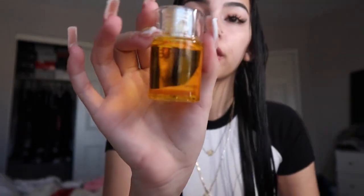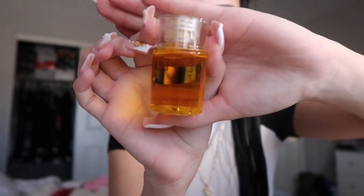this is my favorite hair oil. This is like my second bottle, I think. This is the Olaplex number 7 bonding oil. It's also a heat protectant, so it's really good.